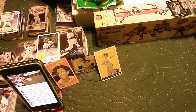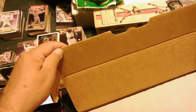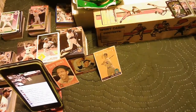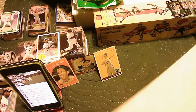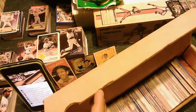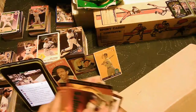I did come across this box, and the seal's now broken, so I had to go through it, but it appears that the whole set is there from this Fleer set, which is nice. Then there's the Tim Salmon box, pretty full of Salmon cards, and I'm just adding these Salmons to the box tonight.